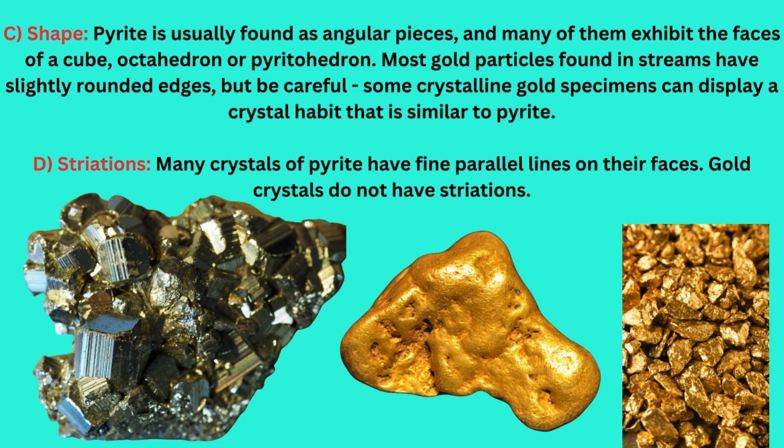Shape. Pyrite is usually found as angular pieces, and many of them exhibit the faces of a cube, octahedron, or pyritohedron. Most gold particles found in streams have slightly rounded edges, but be careful. Some crystalline gold specimens can display a crystal habit that is similar to pyrite. Striations. Many crystals of pyrite have fine parallel lines on their faces. Gold crystals do not have striations.